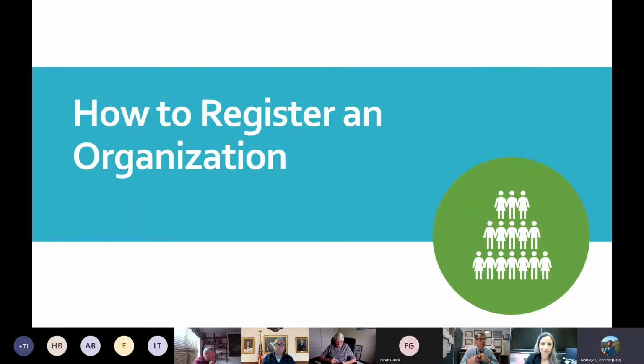Next is how to register an organization. If you are a registered organization already, you will use the same username and password. Only new organizations that have not used the system should register, and only eligible applicants will be approved. So consultants can be added as members of the organization later.